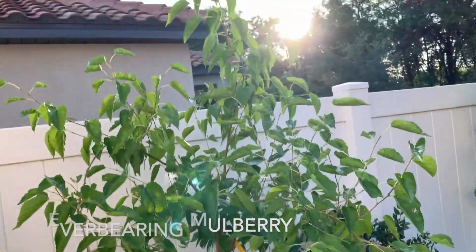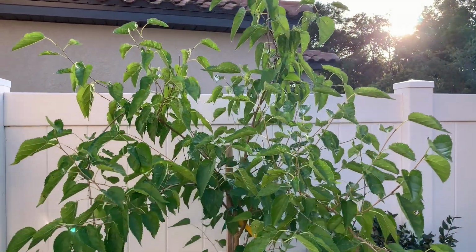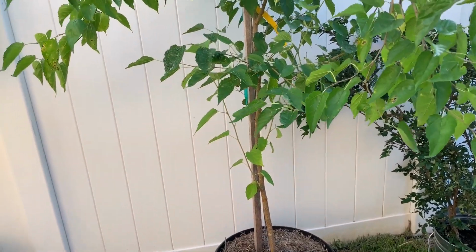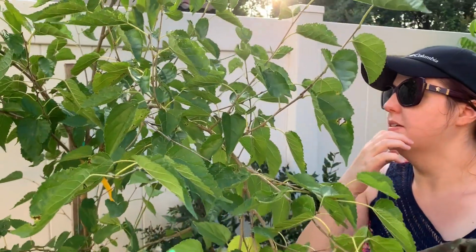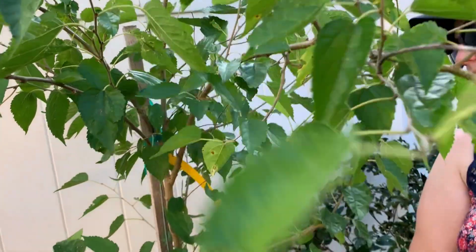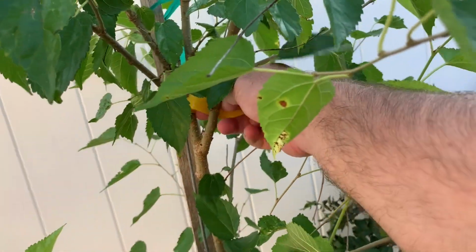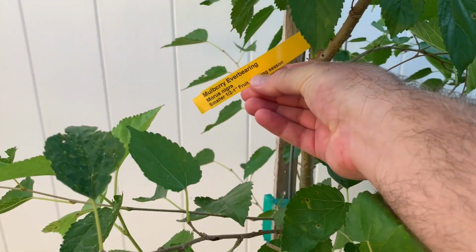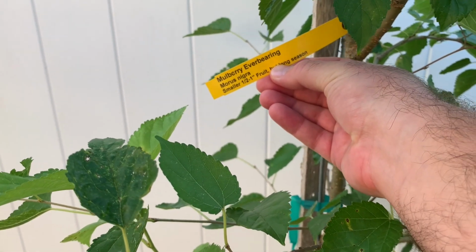And next over here is the ever-bearing mulberry tree. One of my favorites. It's gotten pretty tall. Produces a ton of mulberries. The problem with the ever-bearing mulberry is the fruit is so small compared to the big mulberries. Is there any fruit on it right now? They are smaller berries, but they do grow throughout the year, because they're ever-bearing. And we eat a lot of them. You just come out here and pick them off the tree. They don't make it inside. Not usually, but you can see here, ever-bearing mulberry fruits are 1/2 inch to 1 inch long.